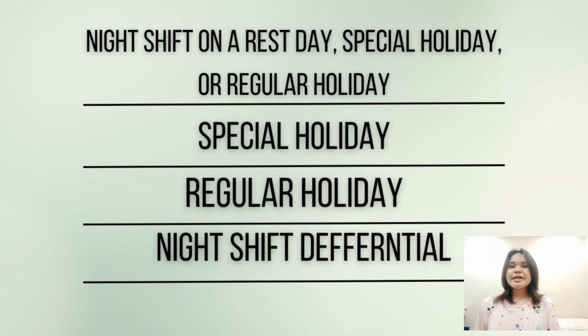Night shift on a rest day, special holiday, or regular holiday. Hourly rate on a rest day, special holiday, or regular holiday plus 10% thereof. Overtime hourly rate on a rest day, special holiday, or regular holiday plus 30% thereof.